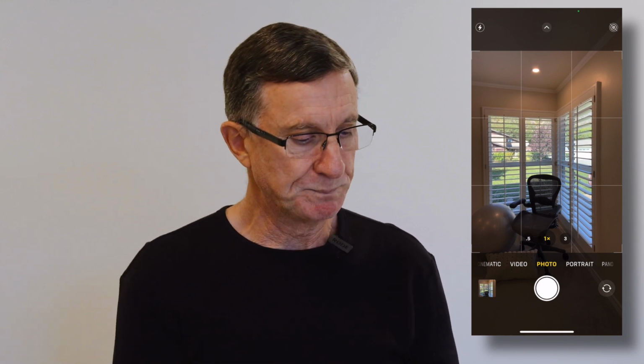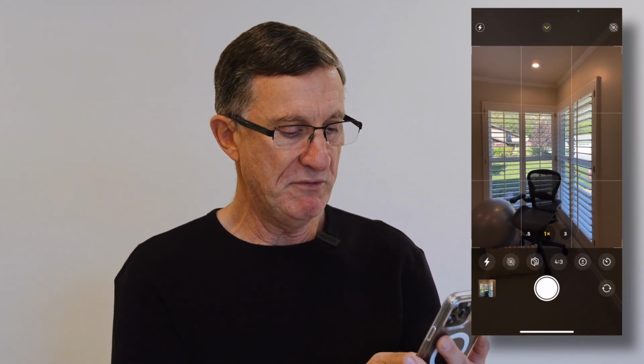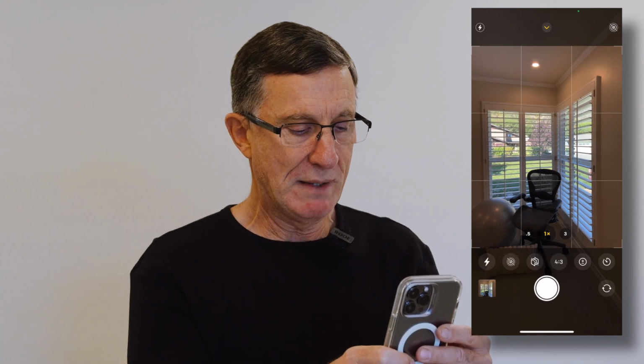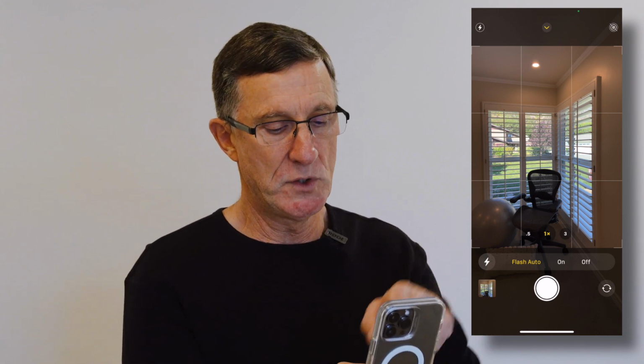So here's what I do. If you notice on the upper part of the screen, there's a little carrot icon. And if you tap on that, it reveals a pop-up menu right down next to the shutter. And on the left-hand side, you'll see that lightning bolt again. If you tap on that lightning bolt, now you'll see the flash auto, on, and off. So in this case, I'm going to tap the lightning bolt and it'll reveal the three buttons, flash auto, on, and off. And you'll notice that the flash auto is yellow, which means it's the one that's highlighted.